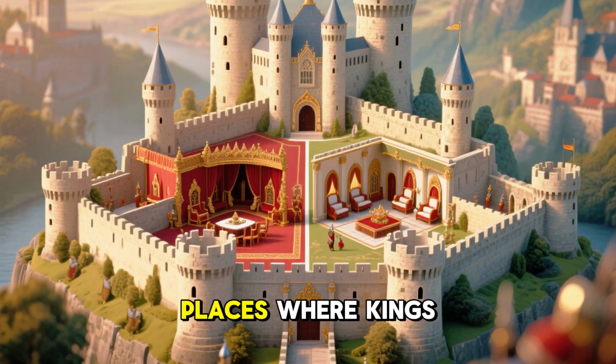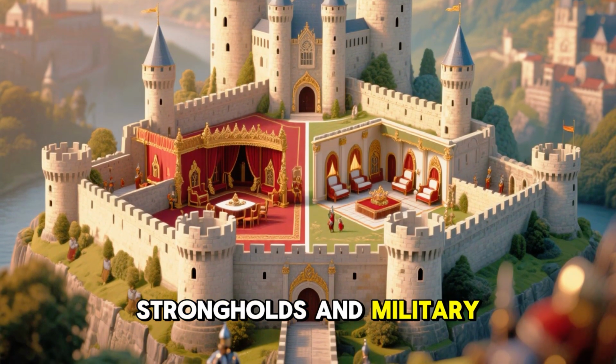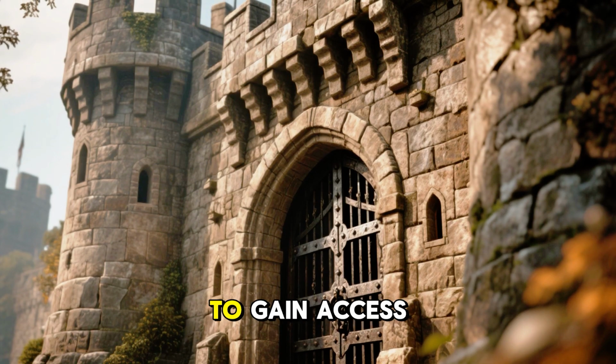Castles weren't just places where kings and queens lived. They were strategic strongholds and military fortresses. Their design was primarily focused on defense, making it incredibly difficult for invaders to gain access.